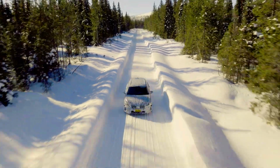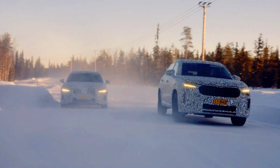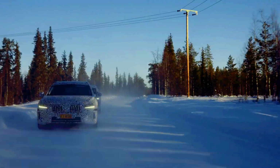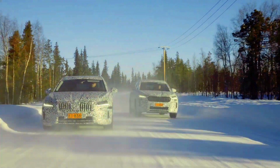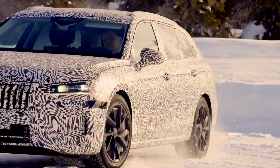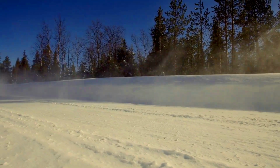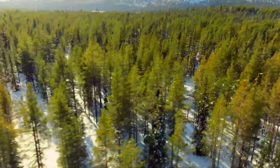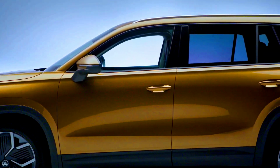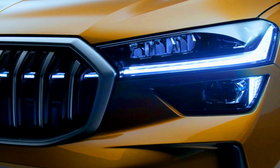The new Kodiaq adopts an evolutionary design spruced up with a rear light bar because apparently, all cars must have one in 2023, including its sister model from Wolfsburg. Speaking of lighting, Skoda is installing its second-generation matrix LED tech for the headlights, which now have 50% more light elements and deliver 15% more light output. These smarter headlights are standard on the Sportline and can be accompanied by a horizontal light bar across the grille.